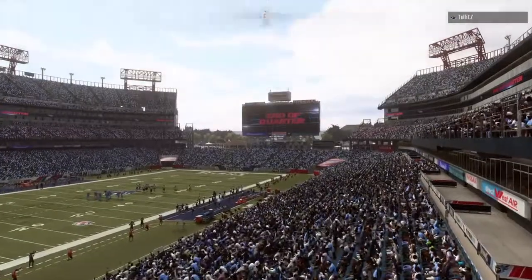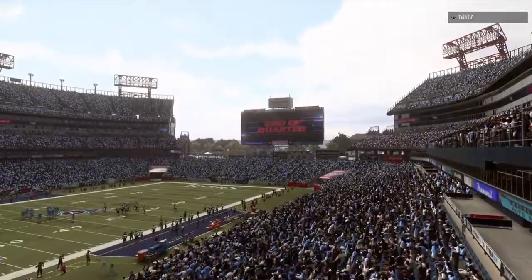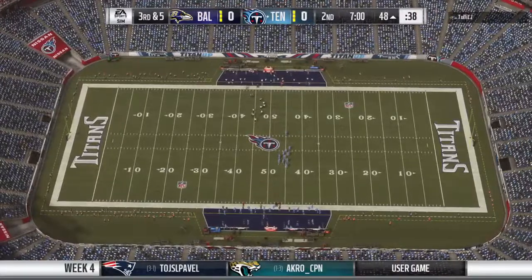With the former Volunteer Charles Davis, I'm Brandon Gaudin. It's the Titans with the football here to begin quarter number 2. They've got a 3rd down and 5 to start things out.